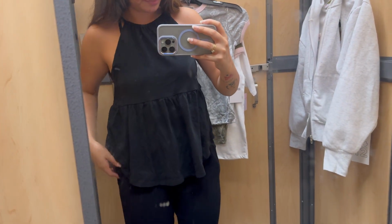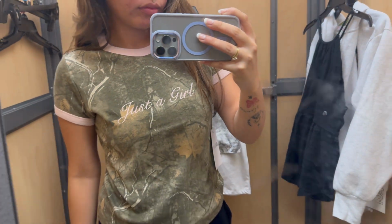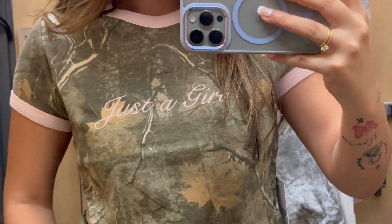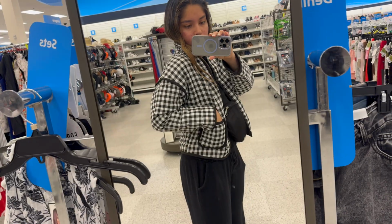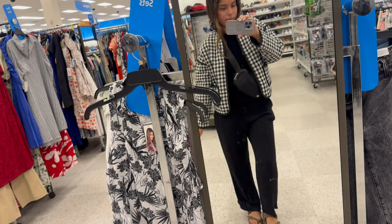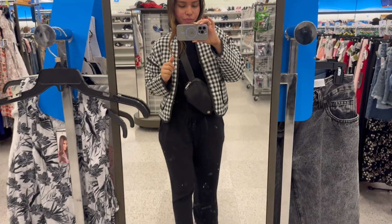It was only $4.99 from American Eagle, and it was so comfy. This one is also super cute. It literally says just a girl. Like, are you kidding me? Camo, pink, perfect. The rack to put things away was so full, so I decided to be a good citizen and put things back, and I found this on my way out. Are you joking, mate? So I absolutely got those things.